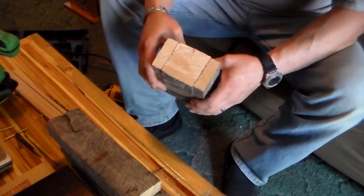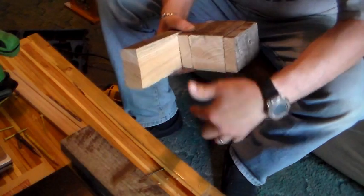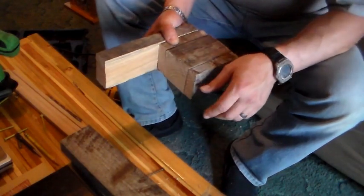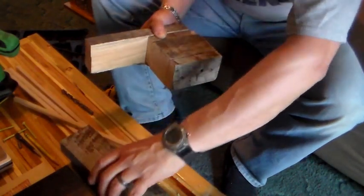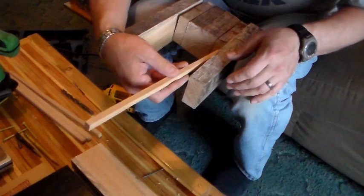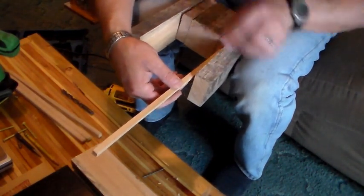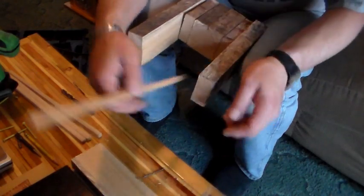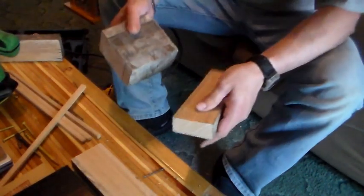So that's another part. Now I'm going to put these on here, but I'm going to mark first, because if I put it all together first and then go to put these in here, how am I going to put the nails in? So I'm going to mark them off first, then mark this and cut it off and stuff. I don't want to get too far ahead of myself, so let's do that first.